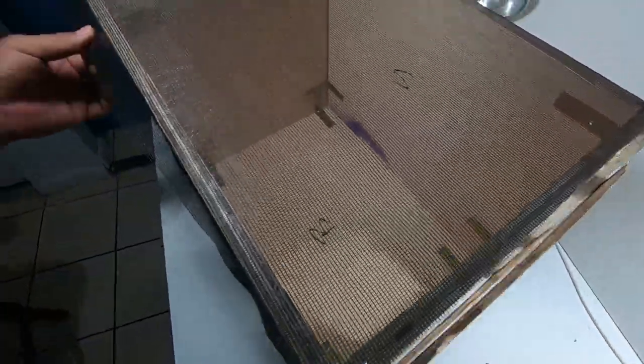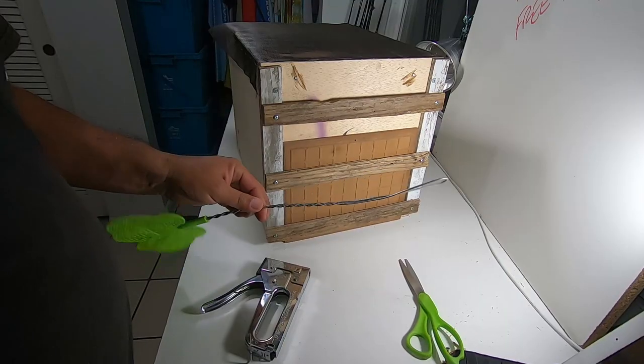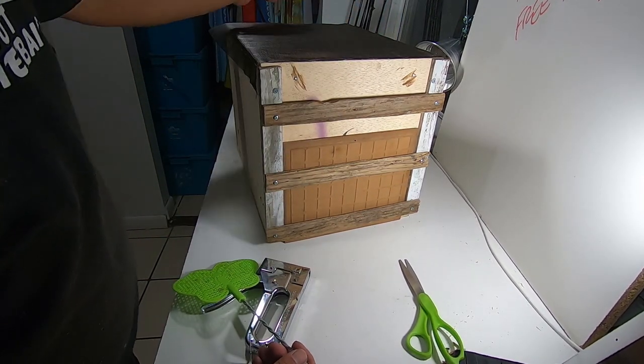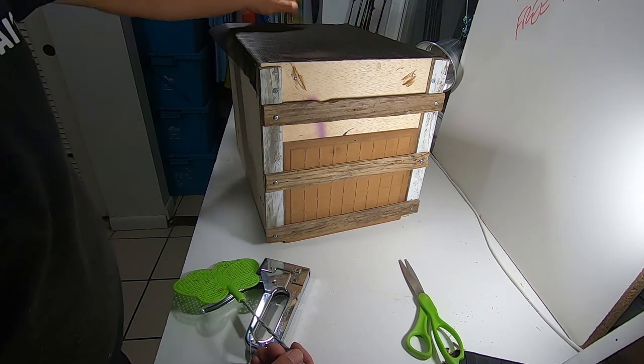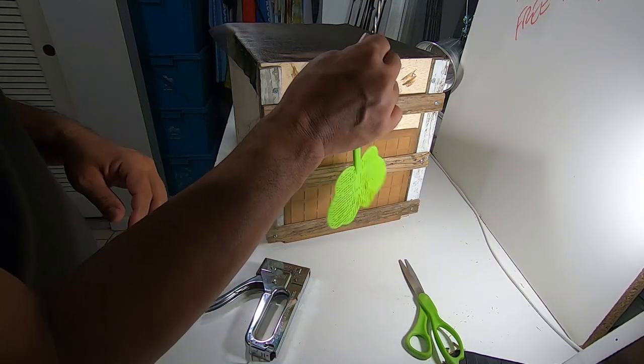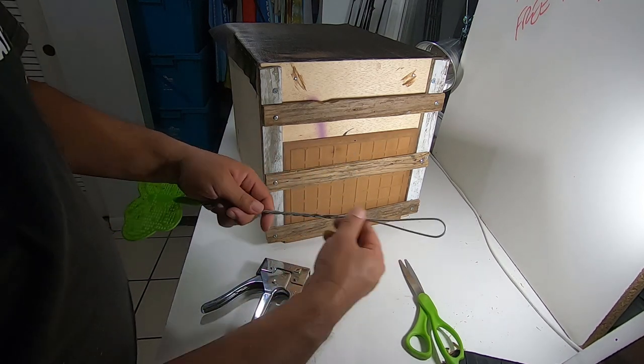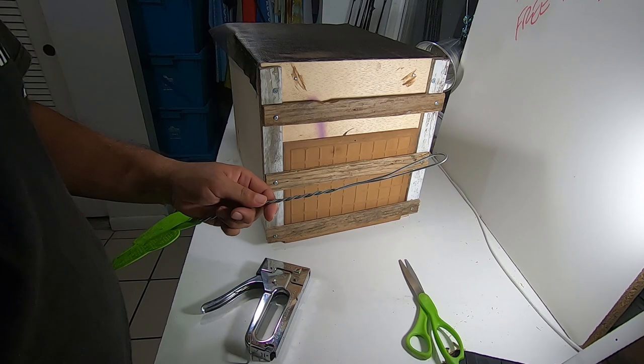But, yeah, getting there. Now, I needed some sort of wire frame to route the fishing line to keep it from directly going right on the box. So, I have this dollar store fly swatter. I didn't have a coat hanger. But this should work out fine, so I'll use this wire to make something.